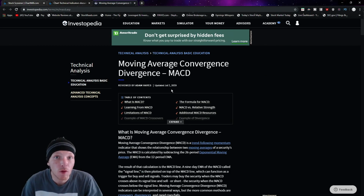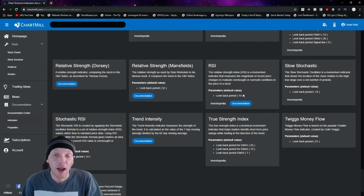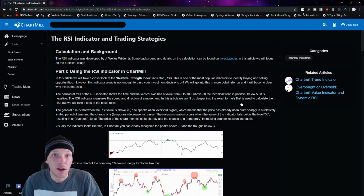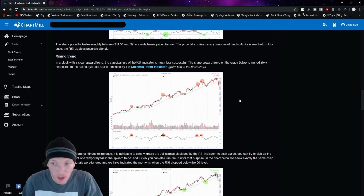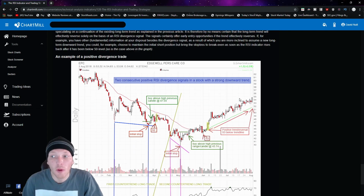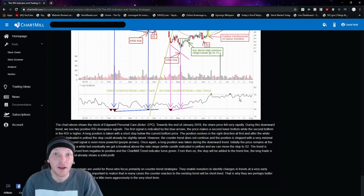I absolutely love Investopedia. And also, if you want exact documentation on a specific indicator, like the RSI for an example, click on the documentation, and kind of just like Investopedia, they give you different examples and explain to you how this indicator works and the different ways you could use the indicator. And here are all kinds of just great examples with charts, plotting out and showing you the effectiveness of the indicator. Very great idea and very cool that they have this feature in ChartMill.